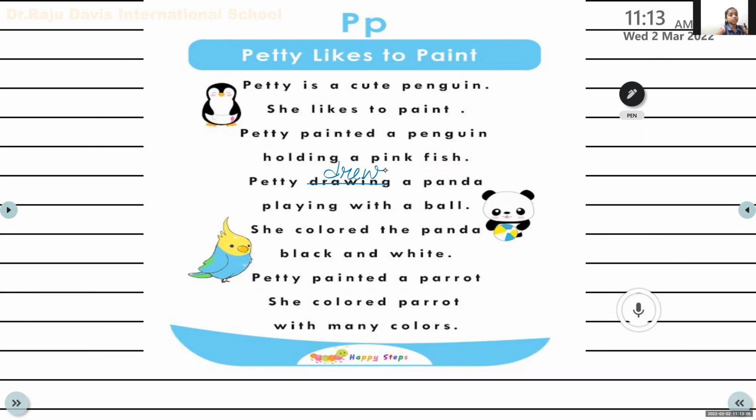Pity painting a penguin holding a pink fish. Pity drew a panda. Drew a panda playing with a ball. She colored the panda black and white. Pity painting a parrot. She colored parrot with many colors. Very good. Vanya.